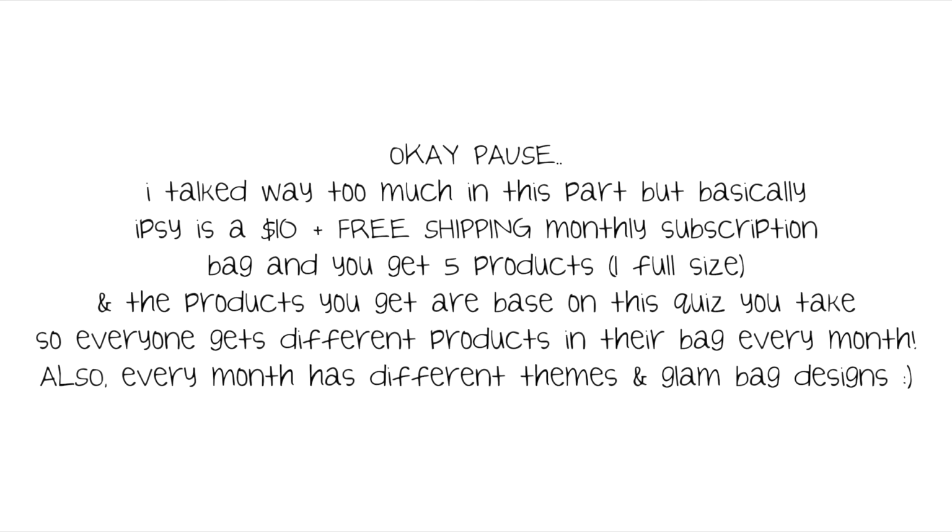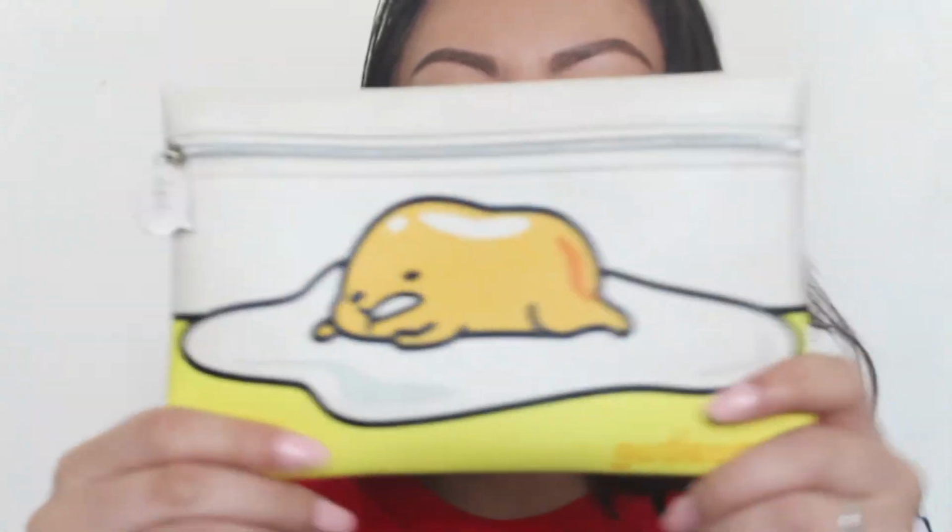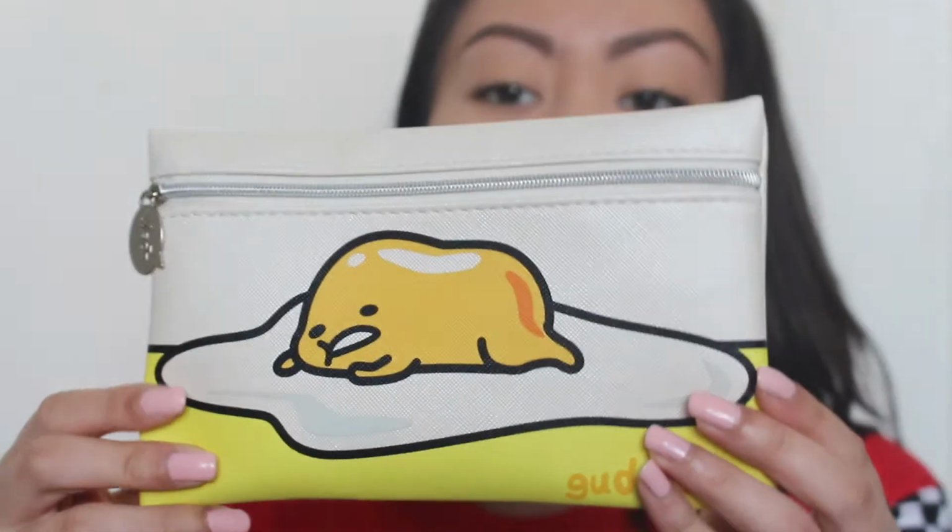But if you don't know what IPSY is, two of my favorite bags would have to be this one. This is my number one favorite, and they collabed with Gudetama. If you don't know what Gudetama is, it's a Japanese character. It's so cute. It's an egg. This is the front, and this is how the back looks. It's so cute. I forgot what month this was from.